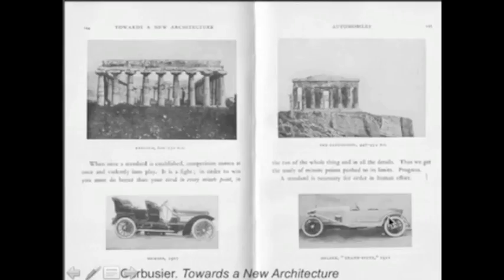Now, the argument Le Corbusier is making is that the architect should think like the engineer. The architect should identify a problem, identify the questions that need to be solved. And once that has happened, like the automotive engineer, refinement can take place. Once you ask the question, you can begin to find the answer. Corbusier says, once a standard is established, competition enters in at once and violently into play. It is a fight. In order to win, you must do better than your rival in every way. And so he's thinking of architecture as a struggle toward perfection or toward the best possible solution to the problem posed.